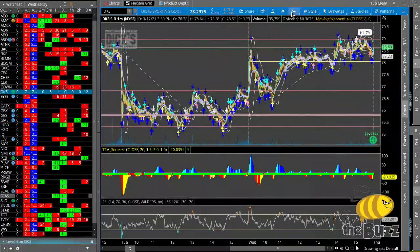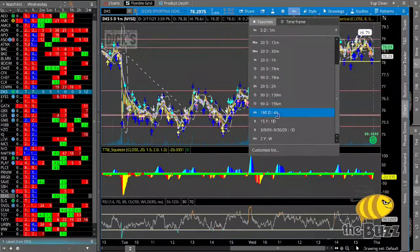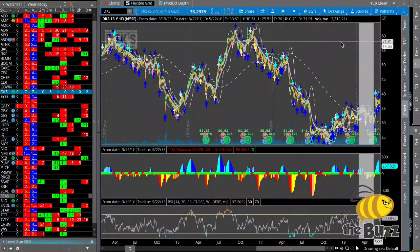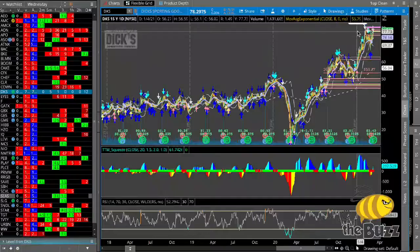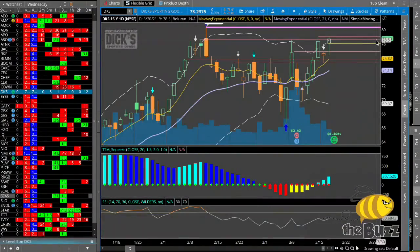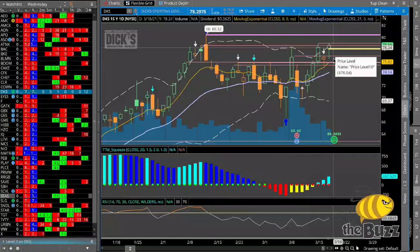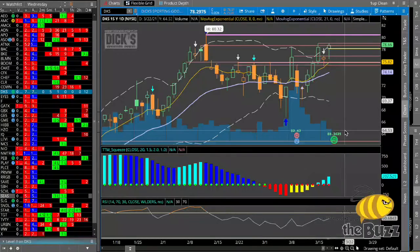If I pull this out and go to the daily chart, I don't know why this jumps around like that. It's been doing this a lot lately. The recent high is at 80.32, and we're getting very close to that. I do anticipate this to continue to climb back up. I do see volume is starting to decline a little bit.